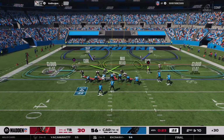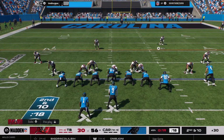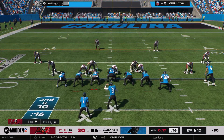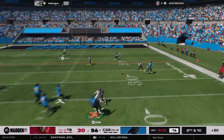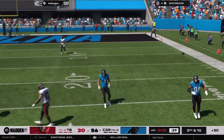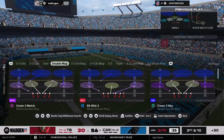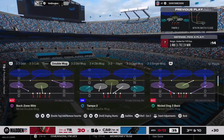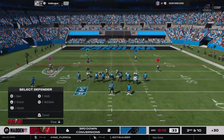Officially nothing on that last run. They'll try again, 2nd and 10. Now it's Burrow. Now he'll tuck this and run. And he takes a shot on the release as this will be incomplete. They're up big, but they're still passing it. I mean, this is an offense that's had a lot of success in this game, and it seems like they're just having fun out there.